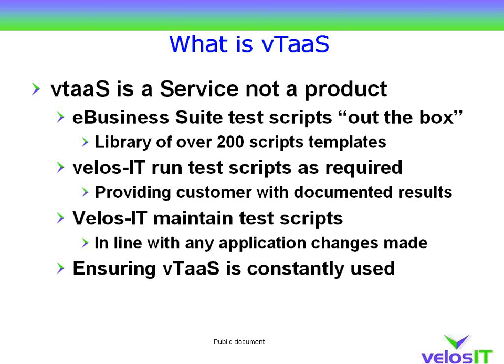So one customer that we're talking to just now doesn't have any testing scripts at all, and they're seeing the significant benefit of not only getting their testing automated, but getting 200 templates for how they should be testing their system. vTaaS IT will run the test scripts on your behalf, and you'll actually see how that's done during the demo that James will run. And then from that, we provide the customers with documented results of the tests. In other words, you don't need to train or allocate staff to the testing, and vTaaS IT makes sure the tests are up to date and in sync with the developments that you carried out to your application, and it's always available for use.